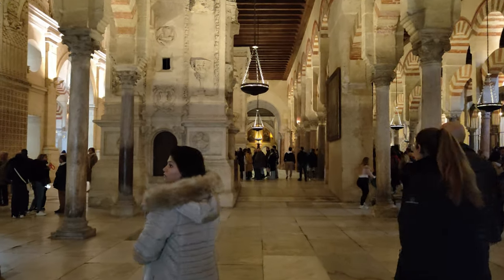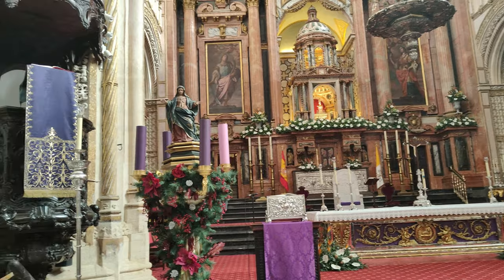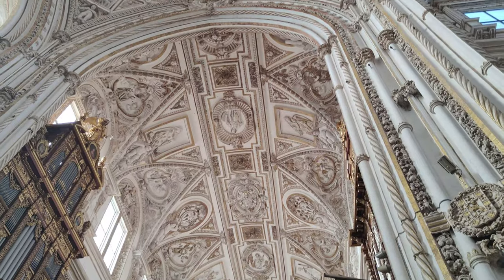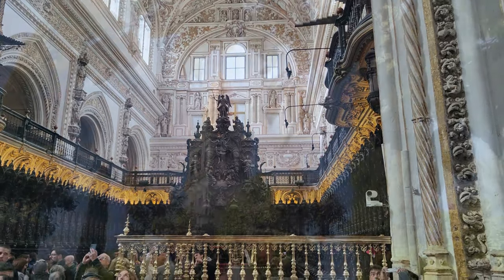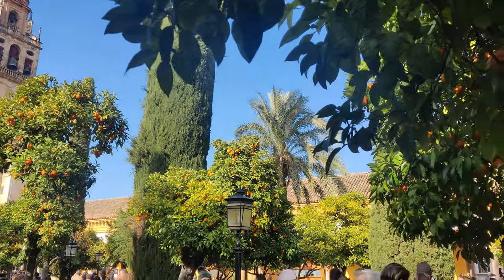This enchanting monument is a true testament to the seamless integration of Islamic and European Catholic architecture. It is very huge and beautiful, and we will make a dedicated video for this cathedral, so stay tuned. It's a must-see attraction while in Cordoba.